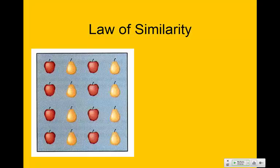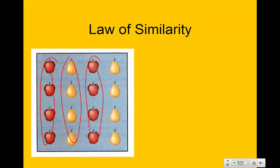So this is an alternating series of columns here. Column one is apples, right? Column two is pears. Column three is apples. Column four is pears, right? With these Gestalt principles, again, what we're trying to do is be more efficient, right?